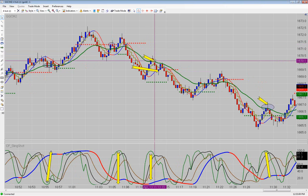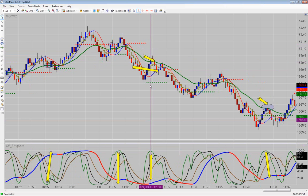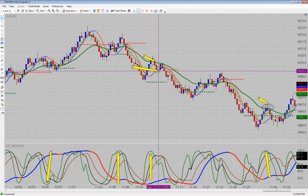Over here was another one that I took, with the yellow arrow on it. We had the bearish divergence, a pullback up, and the down close. I took it down here. Once it got down to the MA1, I took some profit.